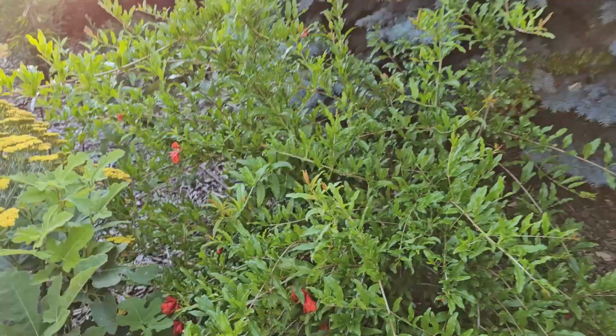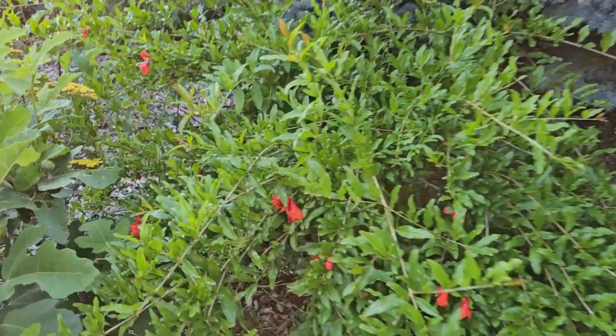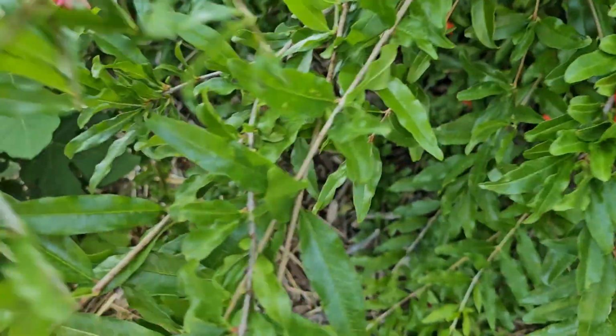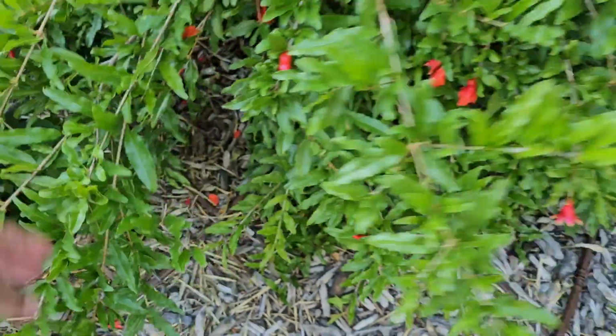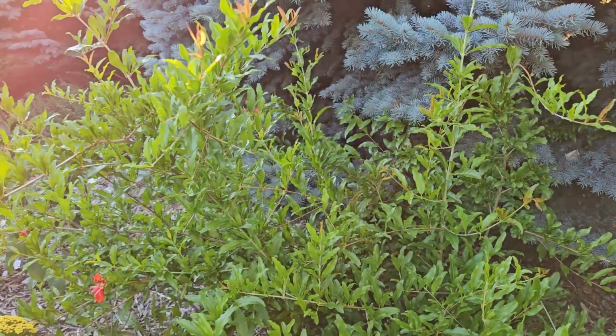Now this is another pomegranate. This is a Kazake hardy pomegranate. And this is for sure a female fruit. And then I had another one. Let's see if I can find it. And then there's another one down there. I thought I saw more, but maybe I was wrong. But anyway, it looks like we're going to get our first pomegranates this year, and it makes me really excited.